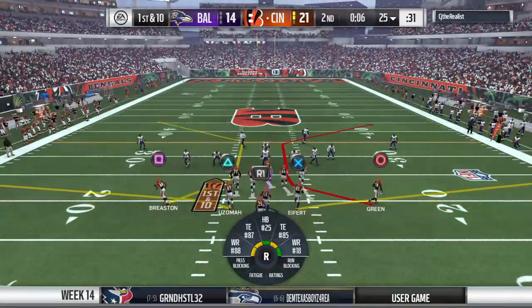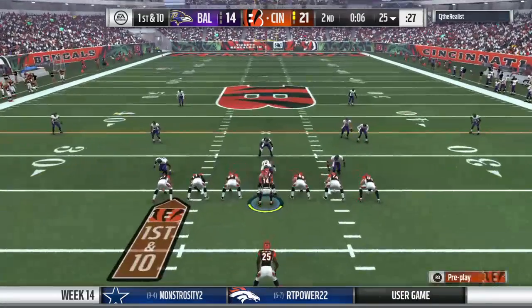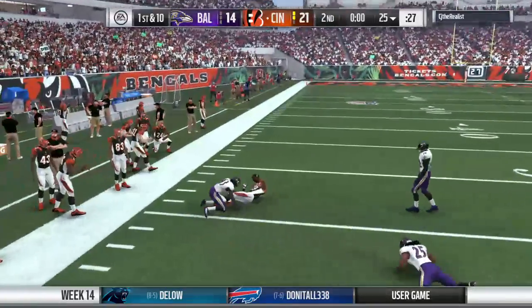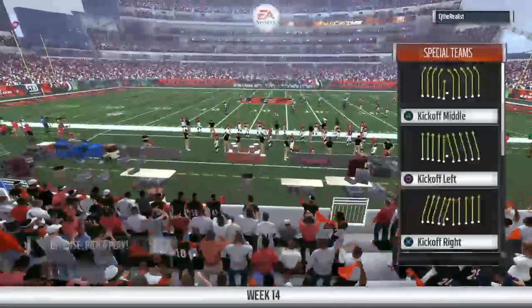And I think in this situation, that's the proper play. But we do know there's some risk takers out there that may want to take one more shot before the clock runs out. Looking left side, and it's complete. And he's brought down after a good gain. So we've reached halftime here in the Queen City, and it's the Bengals leading this one.